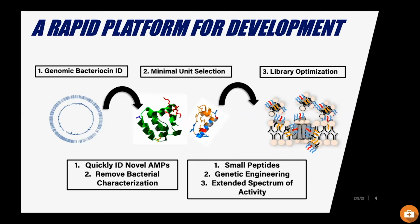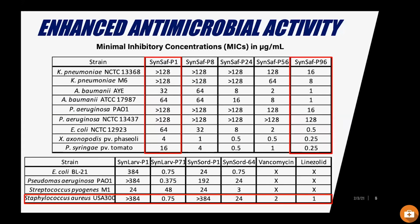So this will allow us to enhance the antimicrobial abilities of these peptide scaffolds, making them better at disrupting the bacterial membrane itself. So the data I have here are some minimal inhibitory concentrations. So this is a measure we use in microbiology to determine the strength of an antimicrobial. So the lower the minimal inhibitory concentration, the better that compound is at killing bacteria.